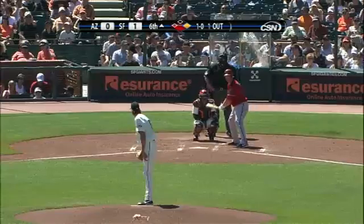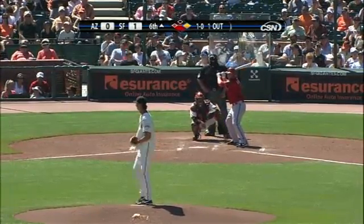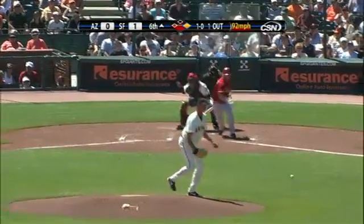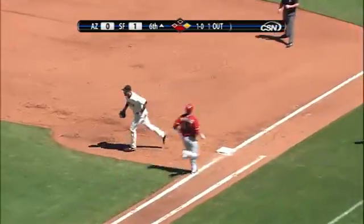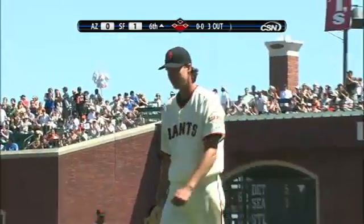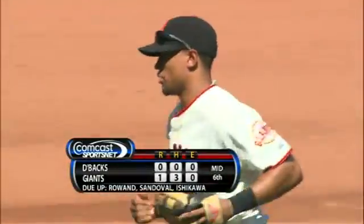This will be pitch number 65 for Randy Johnson. Bouncing ball, could be a pair. Renteria underhanded to Burris, a lot of heat, and it's a double play as Burris hung in there with Roberts all over him. Good turn, kid.